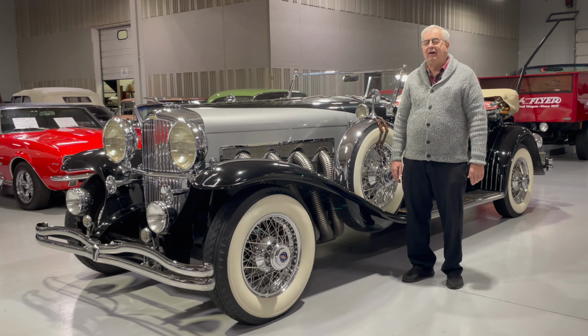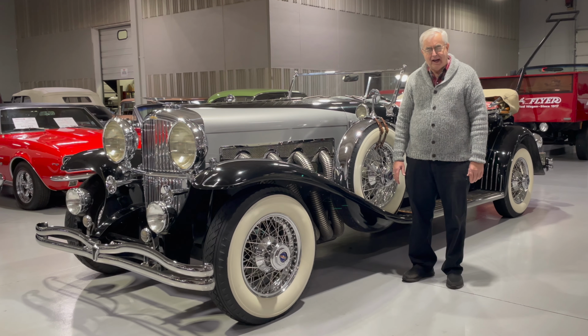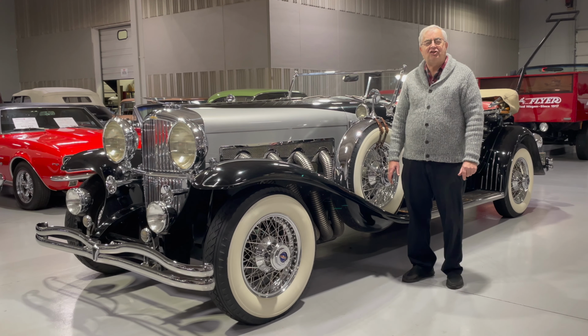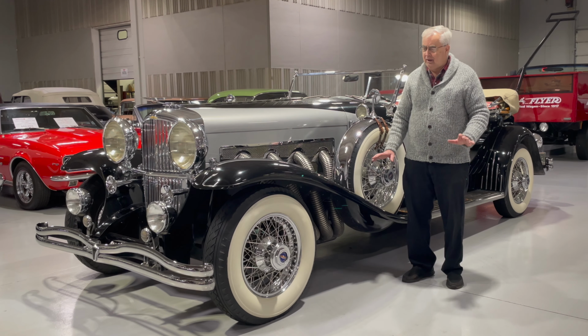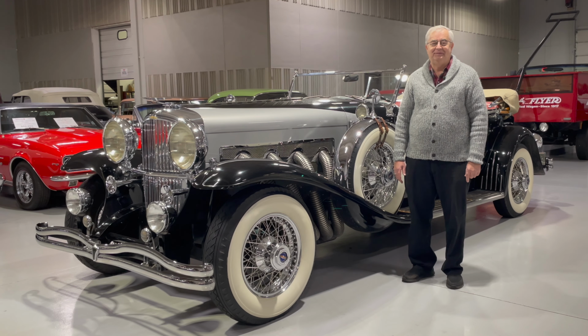Today we're going to talk about our latest car, and it is so special. A 1985 Duesenberg II SJ Dual Cowl Phaeton. Oh my gosh, that's a mouthful and a half to say for a car, but I'll tell you what, we'll give you all the details in a moment.